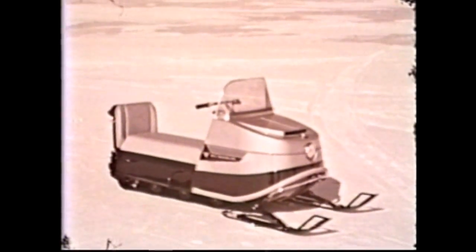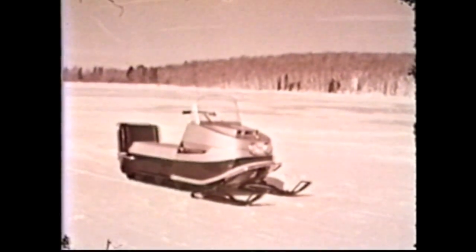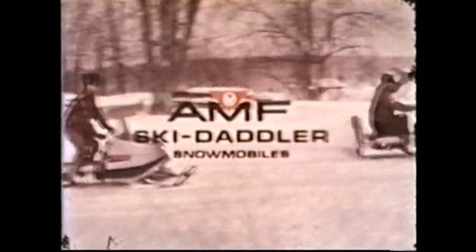The 18-inch 5818, the strong-hearted one for great sports fun. The 22-inch 5813, the big one for family fun. And the hot model 5816. There they go, the AMF Ski-Daddlers for 69. Tough, powerful, dependable.